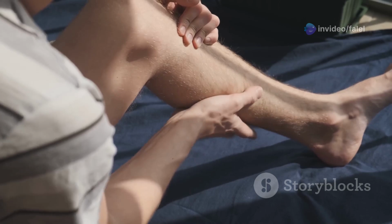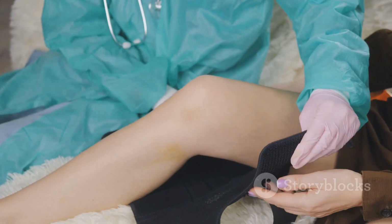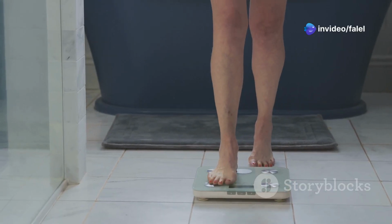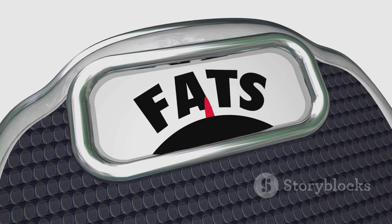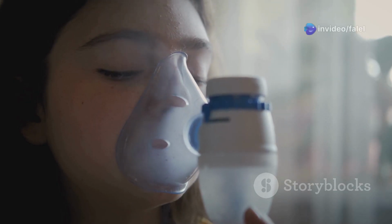Along with swelling, you might experience pain or tenderness in the affected area. This is especially common with peripheral edema, where the extra fluid puts pressure on the surrounding tissues. Unexplained weight gain can also be a sign of edema, especially if it comes on suddenly. This is because that excess fluid in your body actually weighs something. If you have pulmonary edema, shortness of breath is a major red flag.